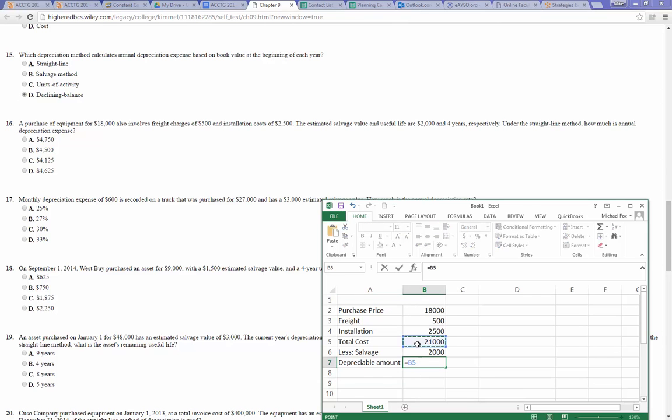The total cost less salvage value, that's the amount we're going to depreciate, 19,000. Useful life was 4 years, so annual depreciation is just going to be the depreciable amount divided by the useful life, or $4,750 per year.